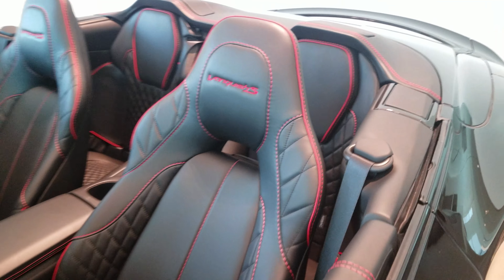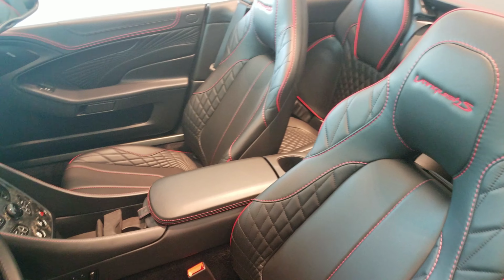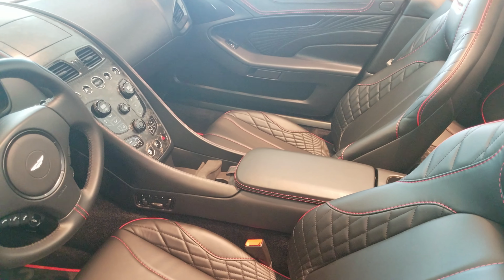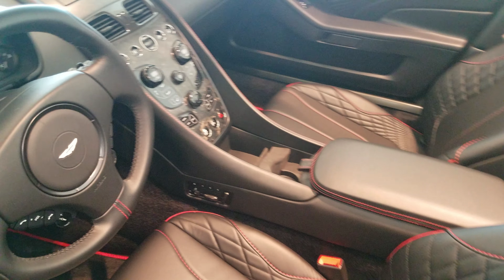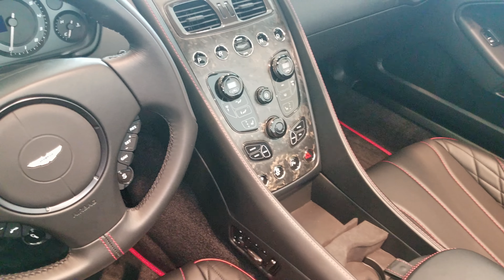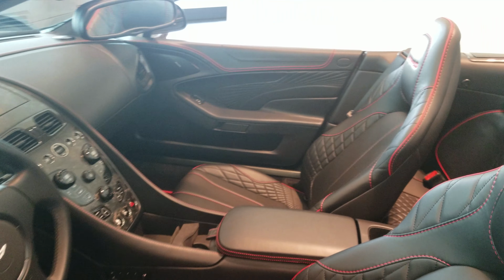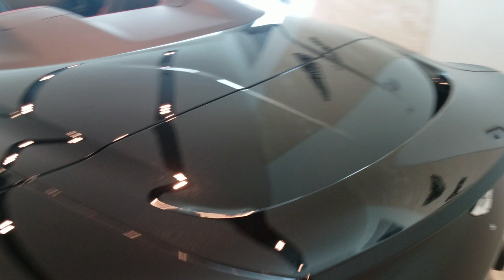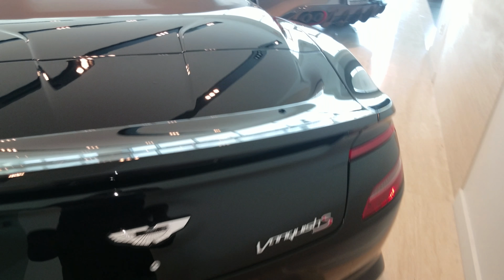Vanquish S. Love the seat pattern. This is the one thing I love about Aston Martin. They take some risk with their designs. Oh, it's got the composite carbon fiber center console. Very nice. And the pattern in the door over there. Let me go to the other side. The light shining on it. Love the back.